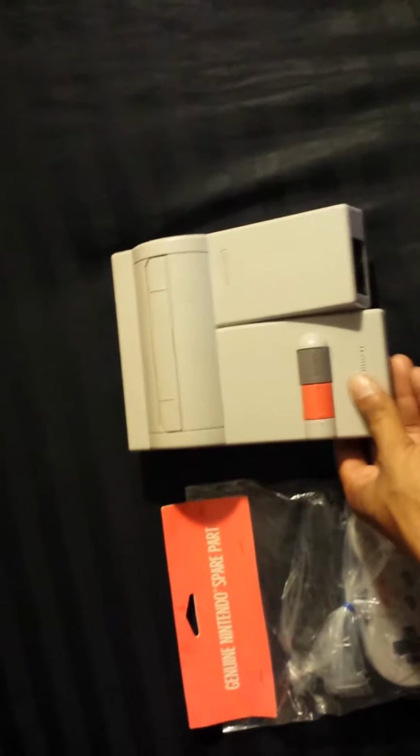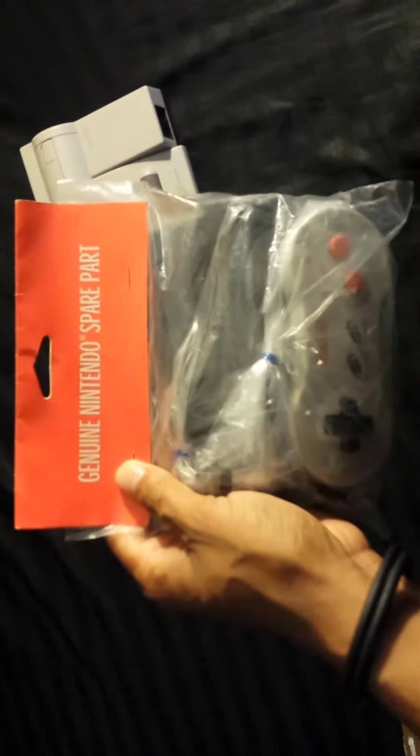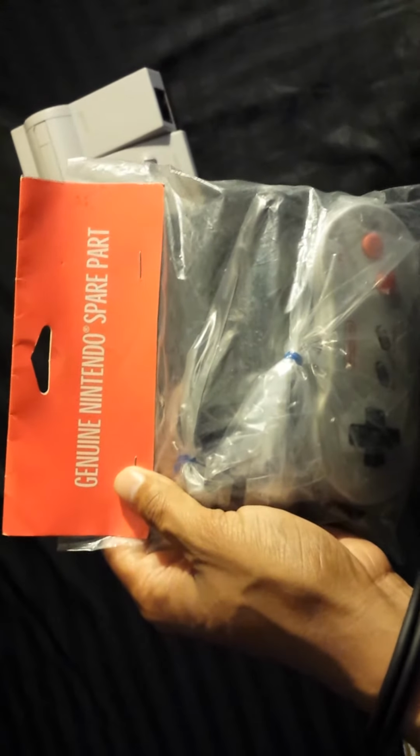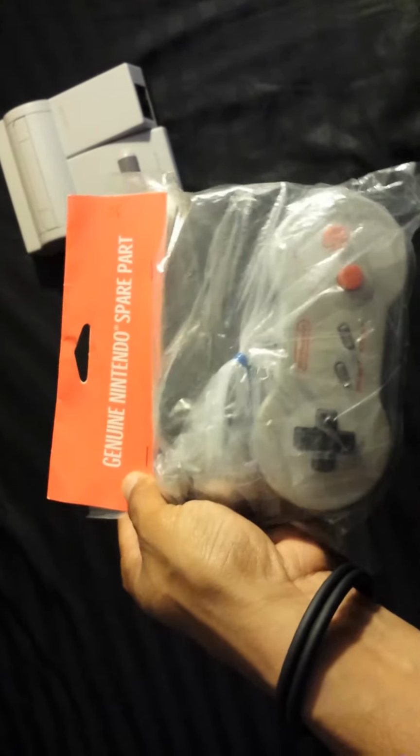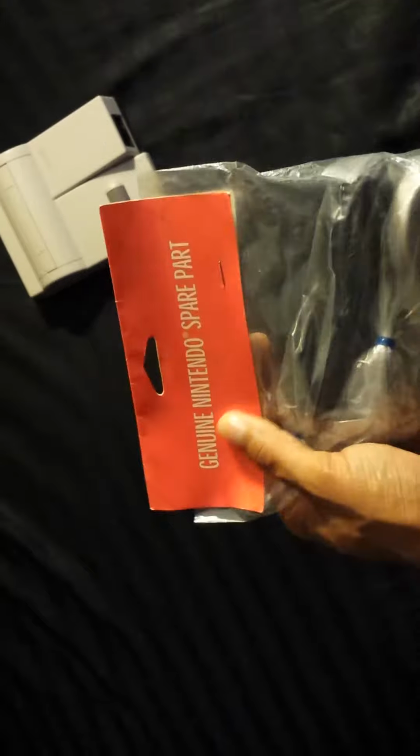Got this Nintendo top loader here. Not too much to say, but it's always good to have a top loader or extra. Now this here, I found to be pretty interesting. If anyone knows what this is all about, let me know. It says genuine Nintendo spare part. It's a dog bone controller, and I don't know anything about this. I didn't know Nintendo sent out stuff like this, and it says on the back that it's official Nintendo stuff basically. So I thought that was pretty cool.